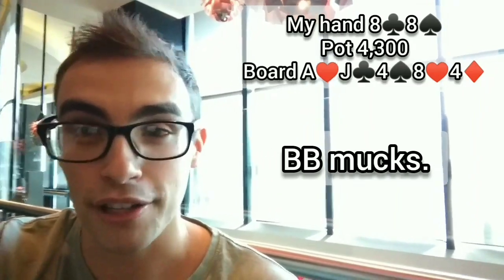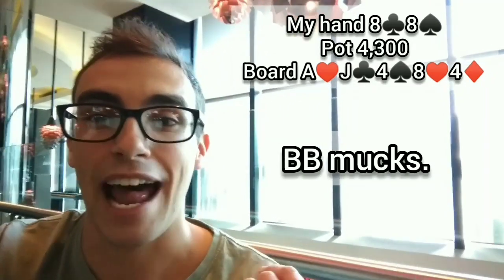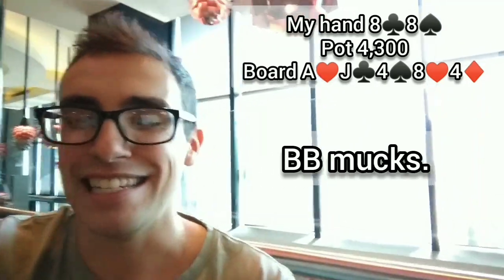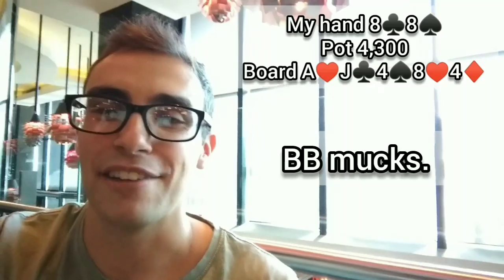We're about to go into the third level where it is 100-200 with a 200 big blind ante. So obviously going to have to play a bit more aggressive with antes in the pot already. So let's get back to level 3 now.